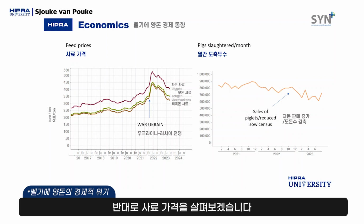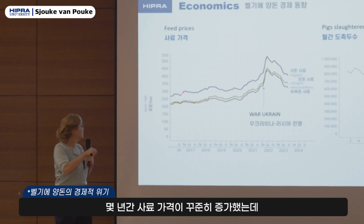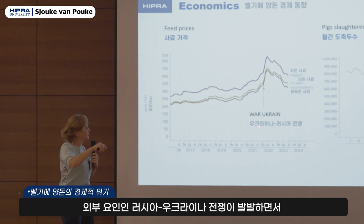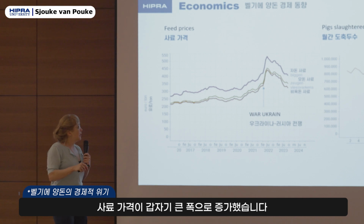And so opposite to prices, the tendency for feed is what you see here. So this is in euros per ton for piglets, for sows, and for fatteners. You can see that actually over the years through, the prices have been increasing quite steadily until the Ukraine war, where the increase no longer was steadily, but really huge all of a sudden.